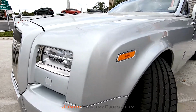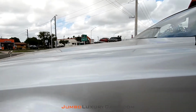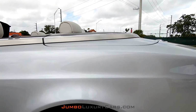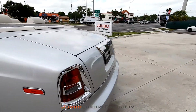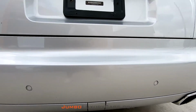Let's take a look at the front left fender. Here, I don't see any damages. No scratches, no dents. No damages, no scratches, it's clean. Back left side, all clean, all good. Back bumper, looking great, nothing there.